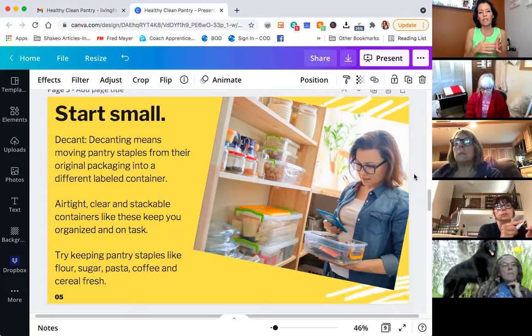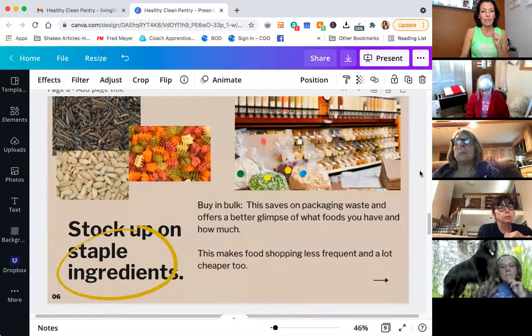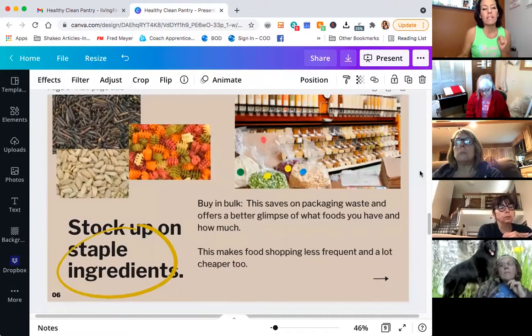So pick an airtight, clean, stackable container that's really easy to see what you have on hand. It's also going to help keep it fresh. So things like flour, sugar, pasta, coffee, cereal, it'll keep fresher putting it in something that is airtight.